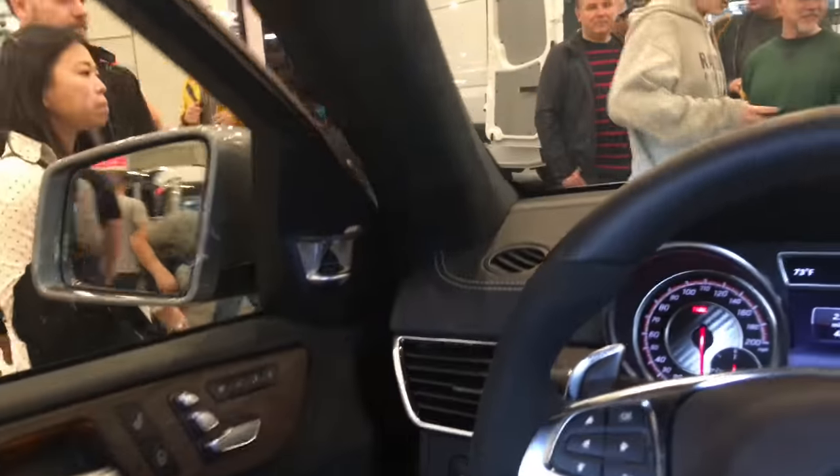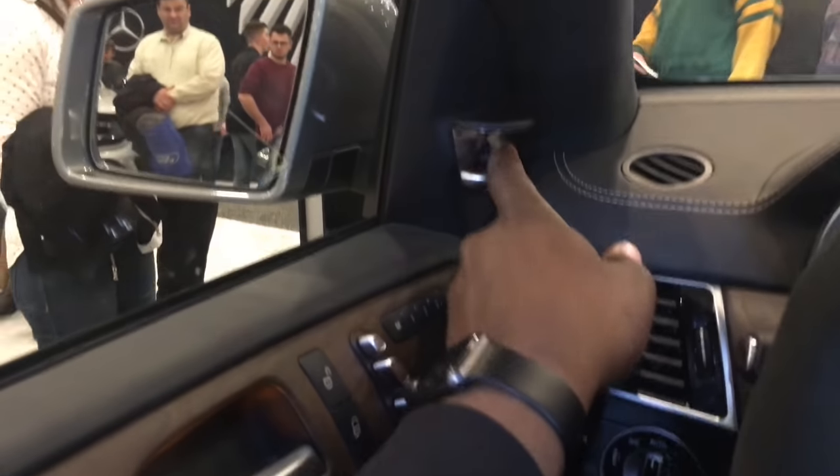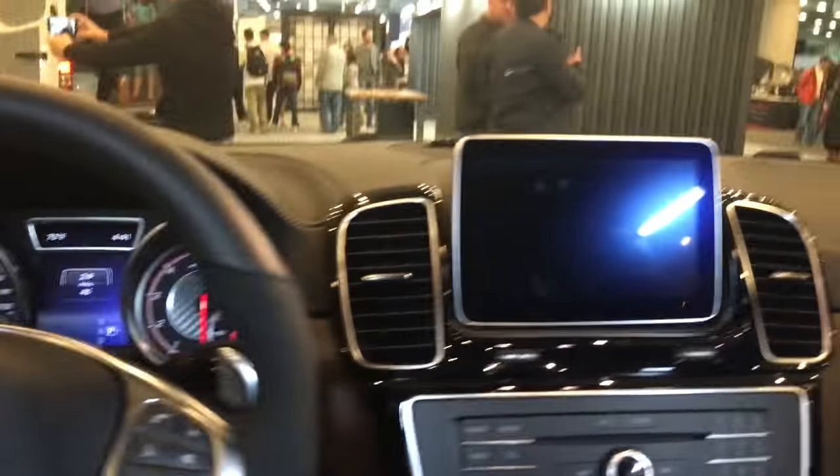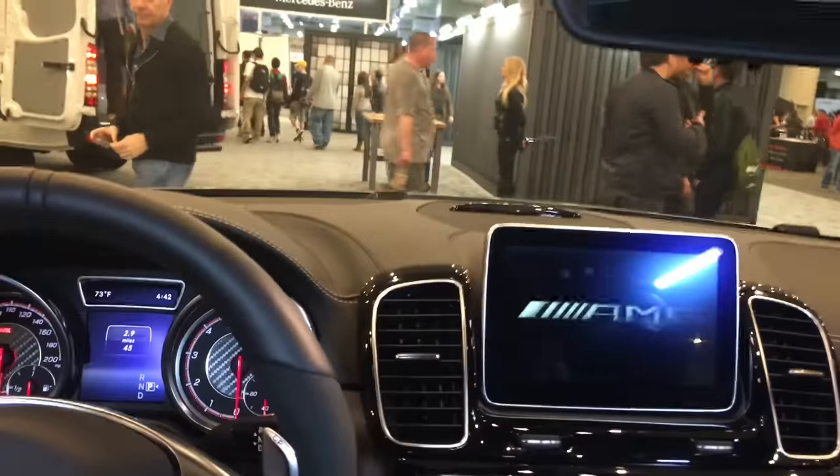Okay. The GLE. Oh, some speakers that look like something out of Star Trek. Okay. Yeah, it's pretty straightforward. Straightforward luxury. You know.